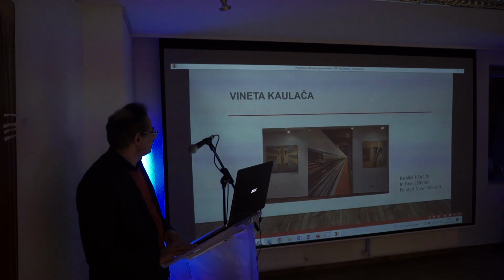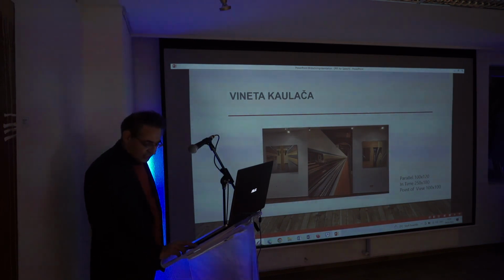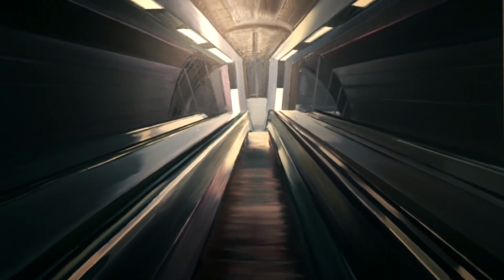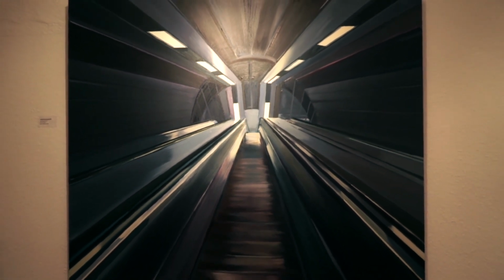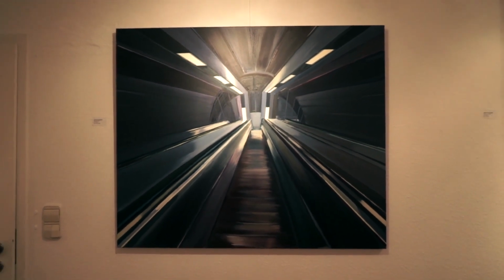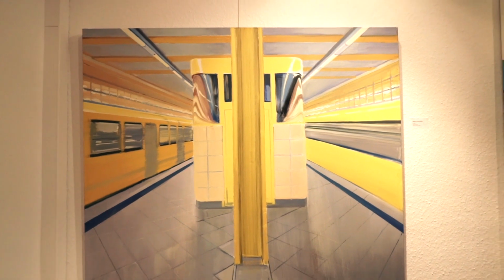Now, Vineta Kaulača. Vineta Kaulača's artworks focus on the way that people process and perceive information in their own unique ways. She uses a combination of snapshot photography, painting, and vibrant colors to explore the interesting interplay between memory, oblivion, time, and space. Her paintings feature bold colors, grids, and positive, negative spaces, all in order to express her ideas about perception.